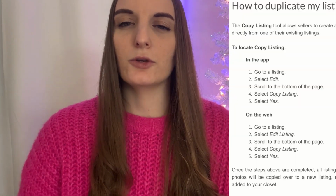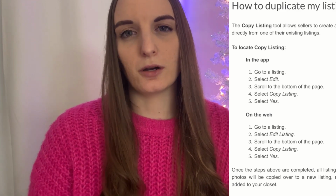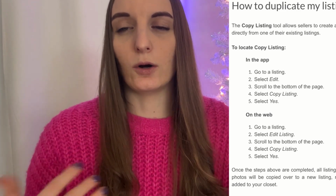This means that you are basically making a duplicate copy of a listing that you already have currently on Poshmark and you're relisting it in a whole new listing. This is important because items get stale on Poshmark, and when they sit for longer than 60 days, they become stale. And this means that it's going to have a harder time to sell because it might not be showing up in the feeds or the searches.